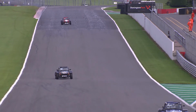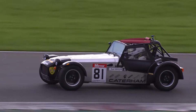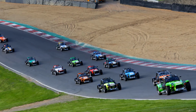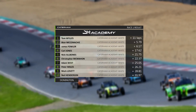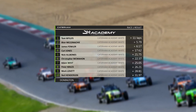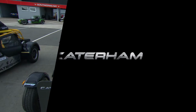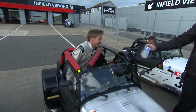Well, he was far from the only driver to make a mess at the final corner. It's a tricky little left-hander. Tom Willis, though, didn't put a foot wrong all race, and he comes home a race winner once more. And that will be a very, very good thing for his championship hopes. Blair McConaughey second, James Fowler was third, whilst Carl Jones and Nick Allbones round out the top 5. Great racing, but Willis was in dominant form.